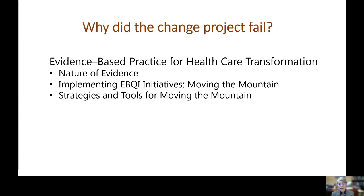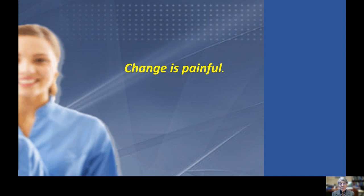Why did the project change? Well, the nature of the evidence. Was there implementation initiatives, moving the mountain, strategies that could have worked? The big reason is that change is painful. Change is painful. We have to give up our familiar and adopt and become a novice with whatever the replacement is.